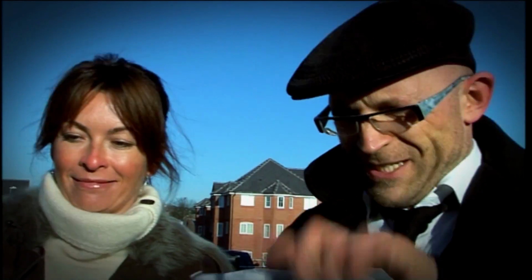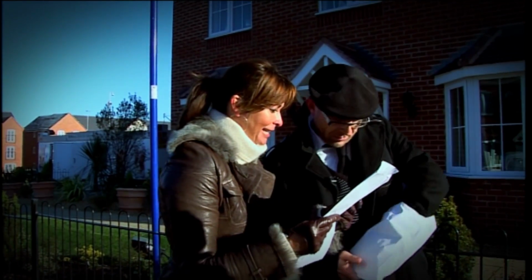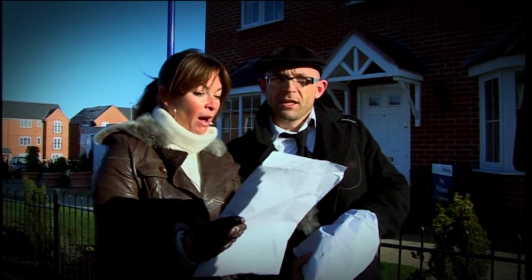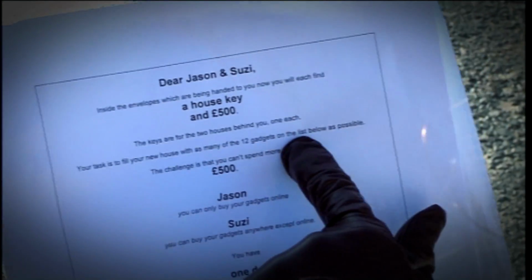Here we go. Thank you very much. Oh, money. Lots of money. Inside the envelopes, you will find a house key and £500. The keys are for the two houses behind you, one each. The task is to fill your new house with as many gadgets on the list below as possible.